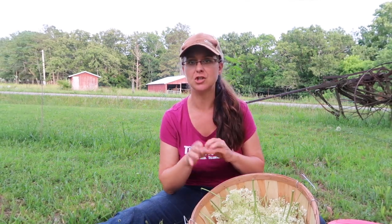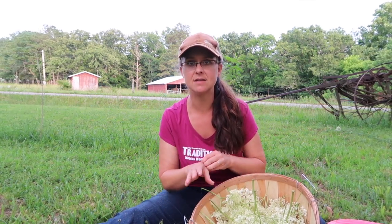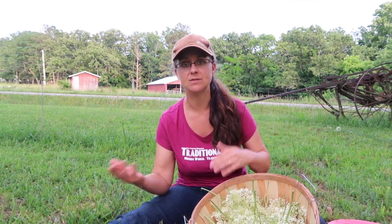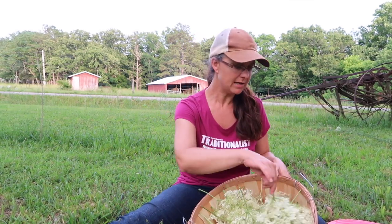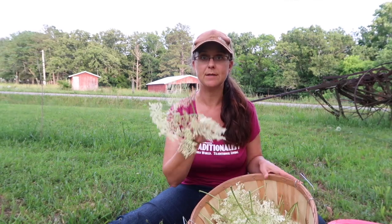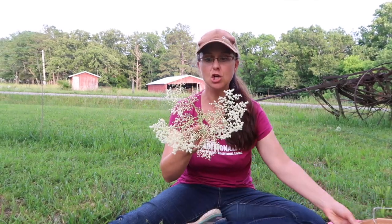I want to share with you how I'm going to dry these. The majority of what we got today, we're going to dry the flowers, and we're going to use them over the course of the winter. But just real quickly, I just want to show you what I'm going to be doing. Aren't these gorgeous? They're just huge.